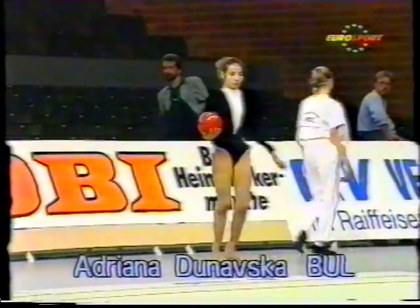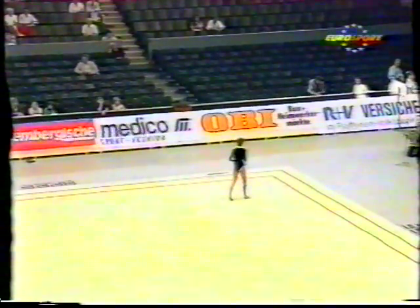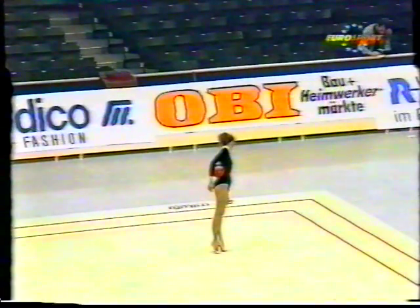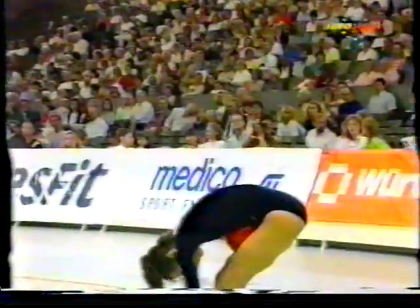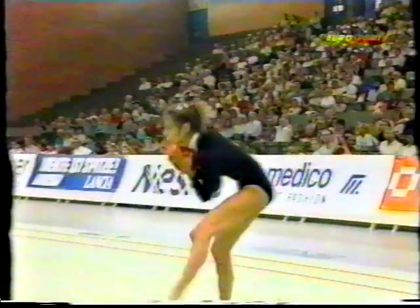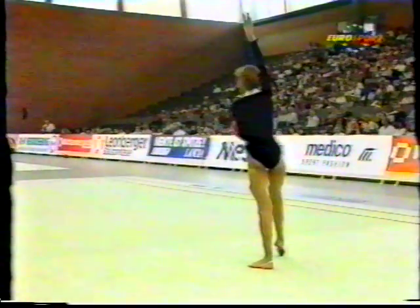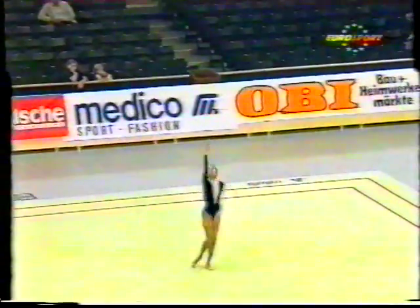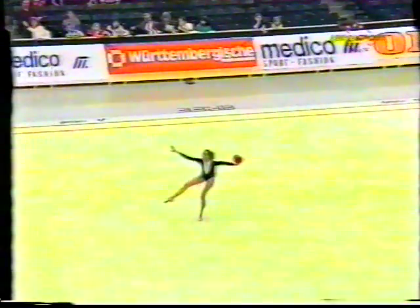Now one of the favorites for this Europa Cup, Adriana Dunavska from Bulgaria, starts her competition with the ball. 20 years old, took the silver in the overall competition in the Olympics. Took the silver medal as well in the last World Championships on home soil in Varna in Bulgaria in September 1987.